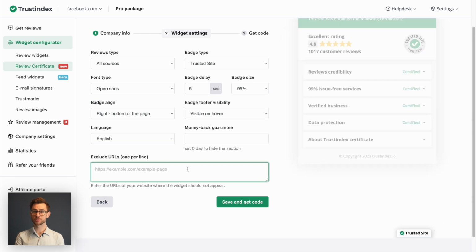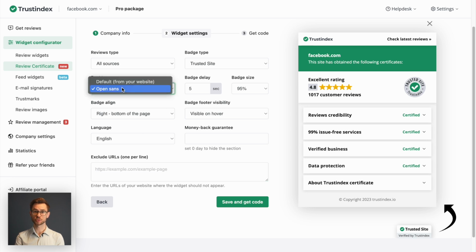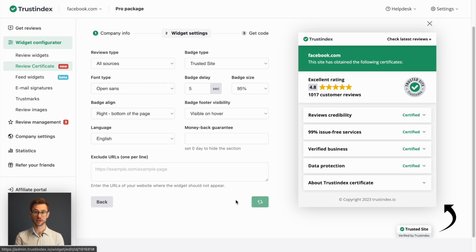The Exclude URL function is a good way to hide the certificate from pages where contact information or the payment itself is already being processed, so as not to disturb visitors in any way. To exclude them, simply copy the URL where you do not want the certificate widget to appear. Besides this, you can choose the font, sizing, visibility, widget language, and so on. To finish, click on the Save and Get Code button.